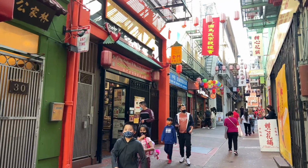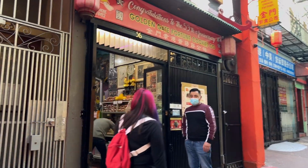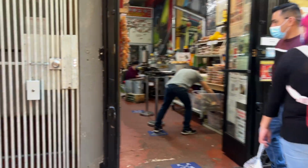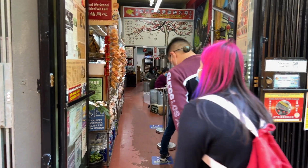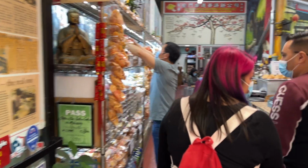So this is the Golden Gate Fortune Cookie Factory. And if you come to Chinatown, you gotta come to the Golden Gate Fortune Cookie Factory. You can see how these fortune cookies are made. They cook them right here in front of you. And let me tell you, these are the best fortune cookies you'll ever have, fresh right off the oven.